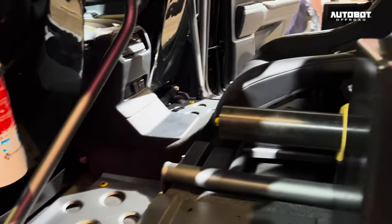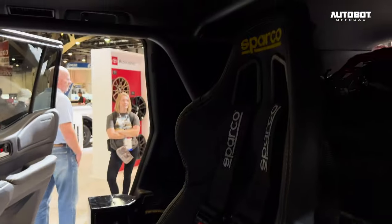And then you can see the reservoirs right there and how they come out of the top of the towers. We made the towers sealed so we don't get dust up in the car when it's out there on the trail. Very nice. And we did a fuel cell in it.